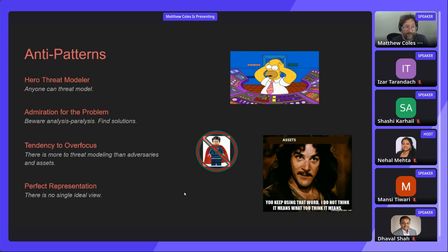Be careful of analysis paralysis. As engineers, we often like to keep working on a problem until we get to the finest, most granular case we can find, and really overanalyze things. Want to make sure everything is perfect. That isn't necessary in all cases, right? The goal would be to find solutions early and often, unless you're in, say, again, I'll use automotive as an example, where you have a functionally safe environment where you need to be precise and you need to be complete. But that's not the general case. Be careful again on over-focusing.